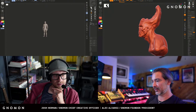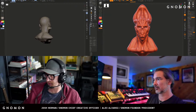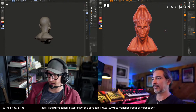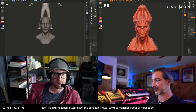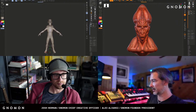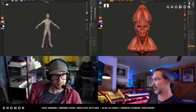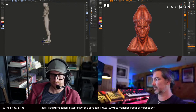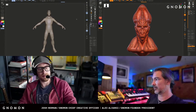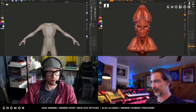All right, so this time it's 20. There you go. Now it's subdivided to 5. That's better. I feel better about that. So now project. Yeah, use this base mesh here. This is the one I use all the time. I'm just going to put this body on here.